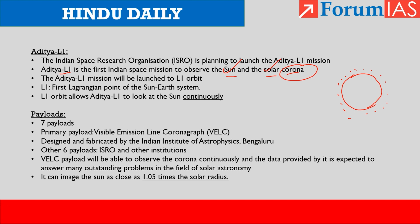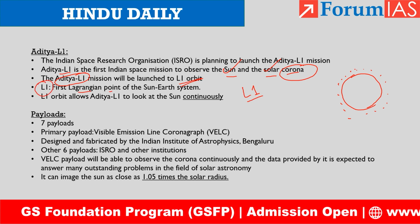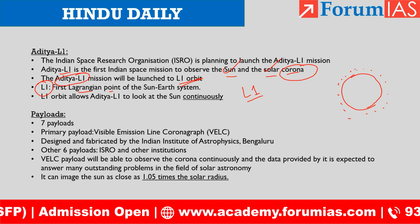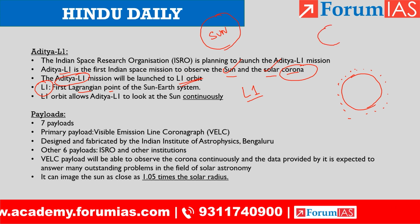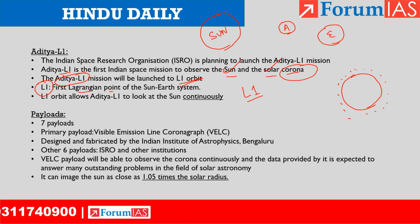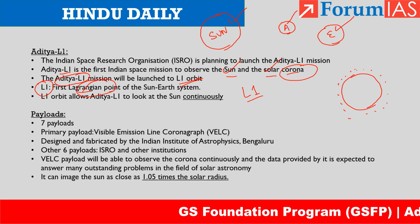And why is this mission called Aditya L1? Because the mission will be launched to the L1 orbit. What is this L1 orbit? We'll see. L1 means Lagrangian point. A Lagrangian point can be defined for any three bodies. In this case, let this be the sun, then we have the earth, and now we have the satellite, which is the Aditya. So there are three bodies, and in any three bodies, we can find these Lagrangian points. For these three bodies, sun, satellite and earth, there are 5 Lagrangian points.